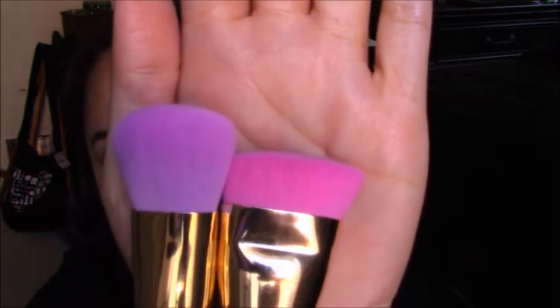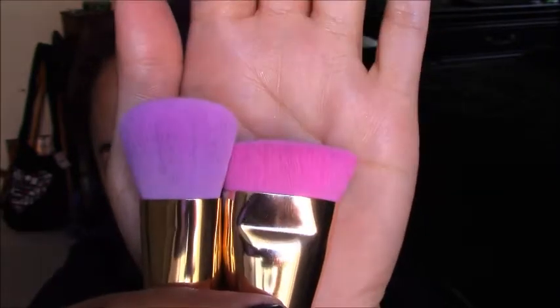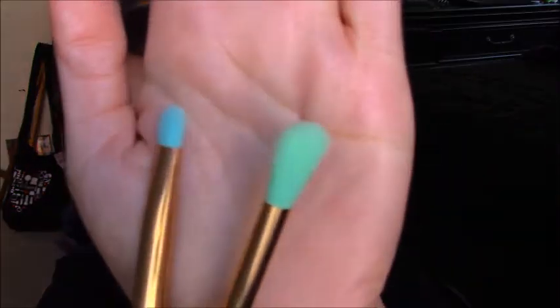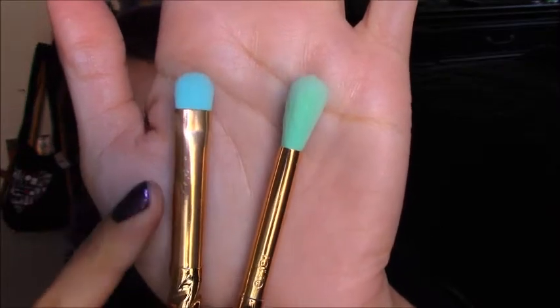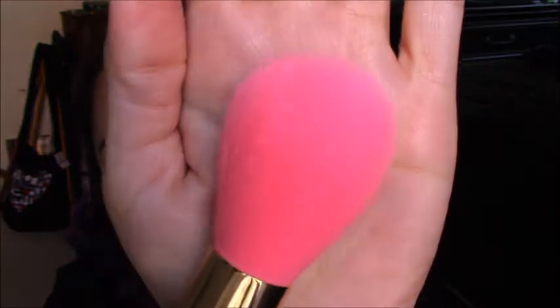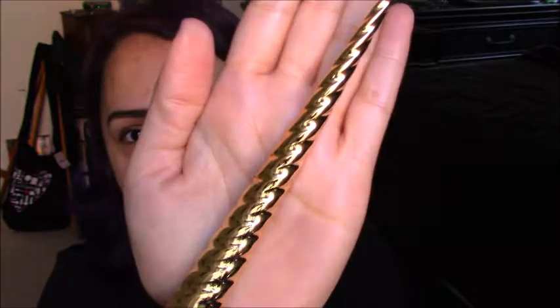And I just noticed, I think these are two different types of purple. Yeah, they are. I don't know if you could see it on camera. This is more like a lilac purple, and this is more like a pinky purple. And then, like I said, the teal ones, the crease brush is actually more green, and this one is more of a true teal, and then of course the pink brush, which is super, super soft and pretty. And let me give you a close-up on the handle.